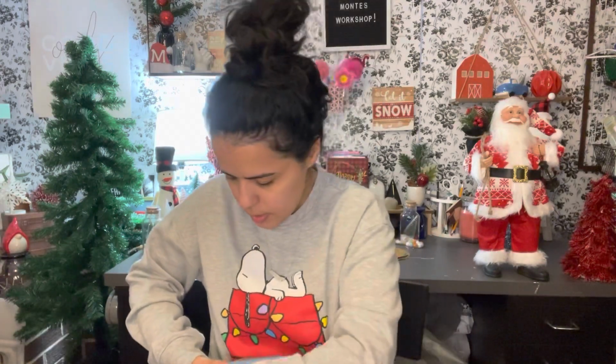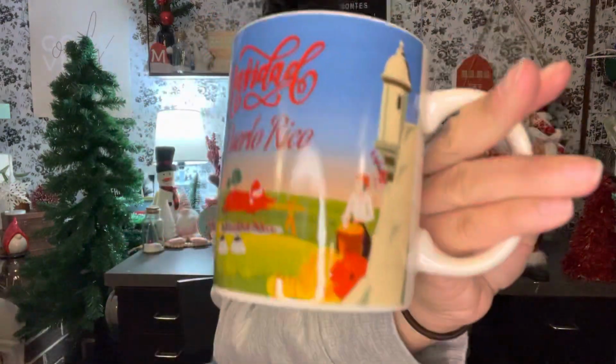And then, I got this cup. They were only 89 cents, and I could not believe it. And I was going to go back to get more because I'm like, oh my God, that's so good for Christmas gifts. And I didn't get the chance to go back. But look at how cute. It has the bomba girl that she does. Well, they call them the plena. They do the plena dance out there. So I got that. And then on the side, it has the lechon, and then the guy playing the bongos.